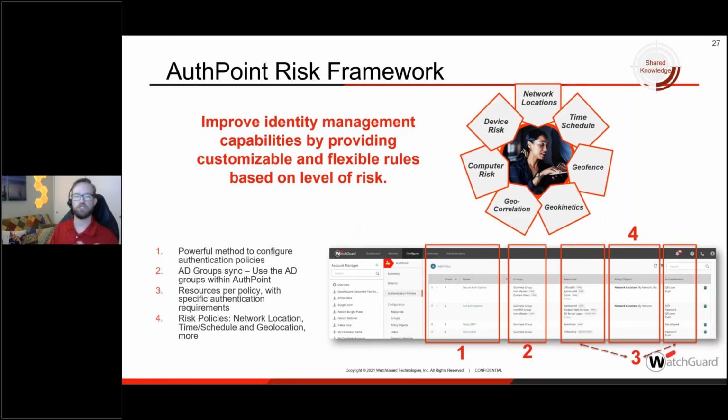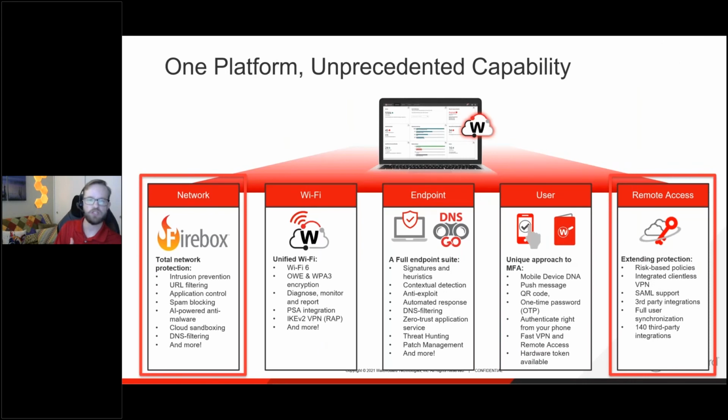And so today, I've really just talked about, at a high level, some of the capabilities that we provide in the unified security platform when it comes to the network. I talked about our Firebox capabilities, all the different services that we offer today, a critical component to your security stack, and then things like remote access, risk-based policies, integrated VPN, and third-party integrations. All of these things are very important for how the firewall functions and provides value in this new reality that we're all dealing with today.